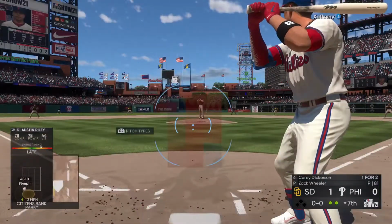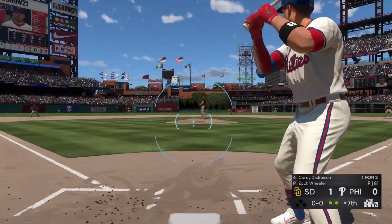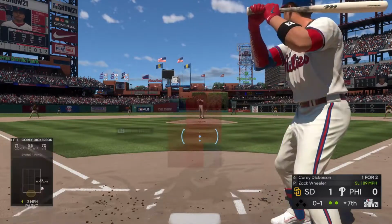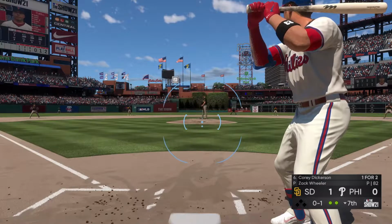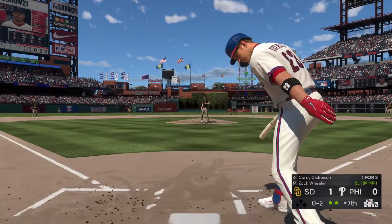And now Corey Dickerson. He's 1 for 2 in this one. Wheeler's ready. First pitch on its way. Oh, and a hearty cut there to begin the at-bat. It's 0-1. And Dickerson behind 0-2 now.